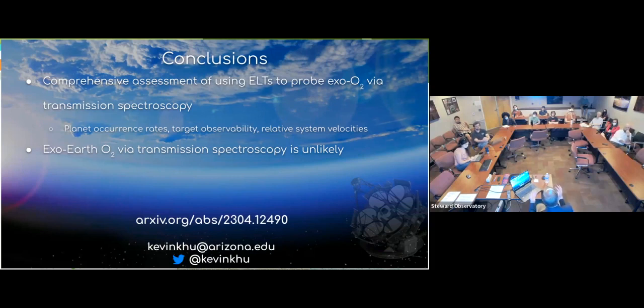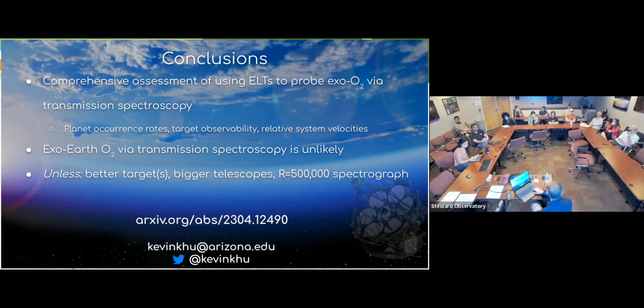It's going to take a long time, and even in our best case scenario, just combining signals from a lot of different data sets, a lot of different telescopes, this isn't necessarily the best route to take. Unless we have better targets: if we find a 5-parsec Exo-Earth transiting around a late M dwarf, that would be fabulous. Or if we build even bigger aperture telescopes, or maybe the most simple of the three is just building a higher resolution spectrograph. But maybe you need a combination of all of those.